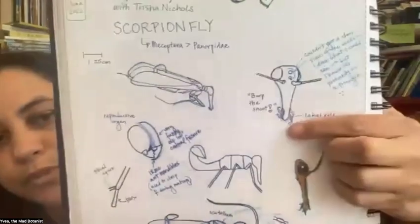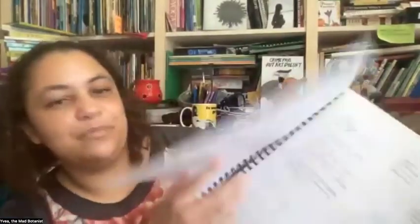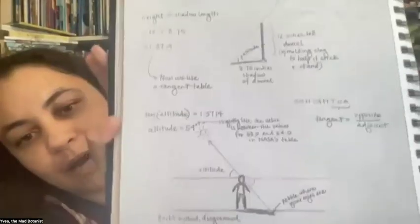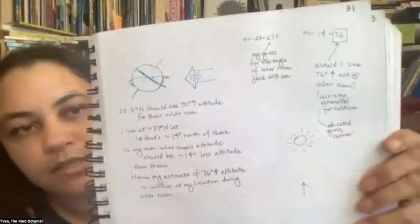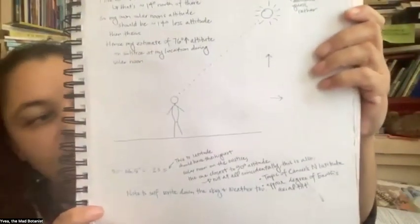So then hoop the snoot, because we were talking about that, a term that Susan and Kate introduced me to. Solar prep with Susan, including this amazing diagram that she gave us that introduced to us how exactly tangent works. It was wonderful. So I drew that, and then we made our estimates a few days before the solstice about where things would be, and I was right in my estimates, so it made me feel like I actually could use math effectively. It was very affirming.